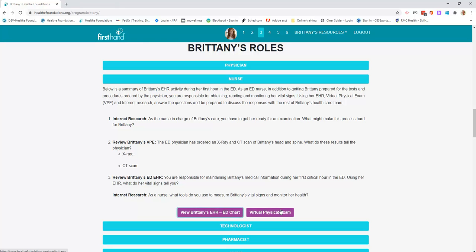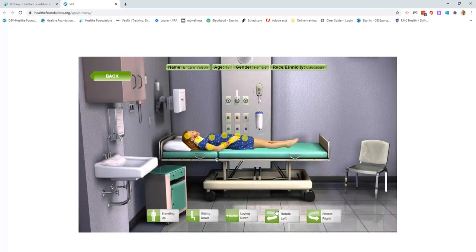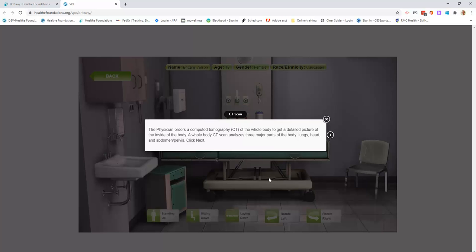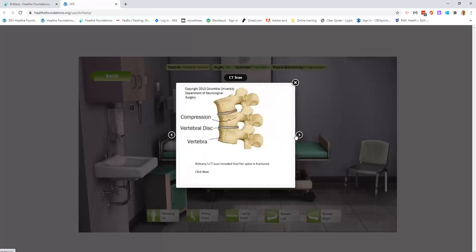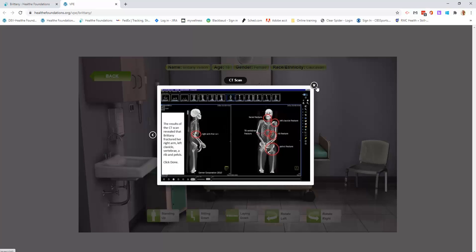We also provide what we call a virtual physical exam. Our virtual physical exam provides information about all the tests that are done on their patient. So if I'm supposed to answer a question about a CT scan, I can select that, and then there's information about a CT scan, what a CT scan machine looks like, and then information related to Brittany's injury and results.